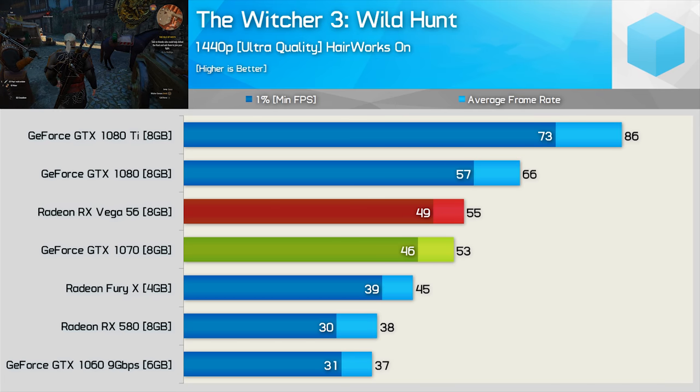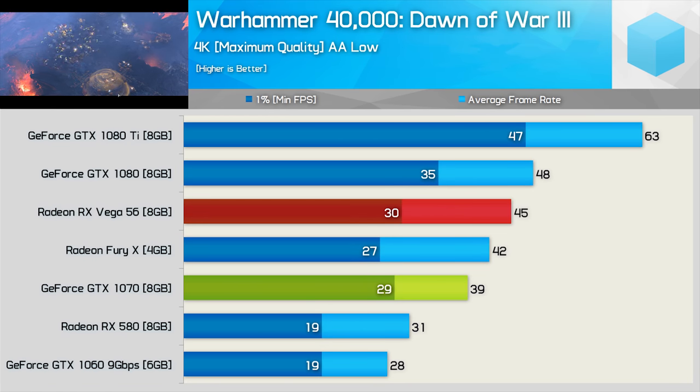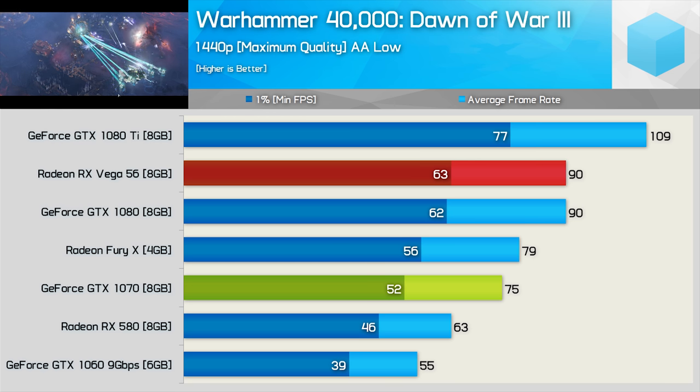The Dawn of War 3 results are very much a mixed bag, and we see that here when looking at the 1080p and 4K results. The Radeon GPU was slightly slower at 1080p while it pulled into the lead at 4K. Quite shockingly though, it puts forth by far its best result at 1440p, where it matched the GTX 1080. This is a somewhat baffling result, but having retested it twice, I was faced with the same confusing results. Not sure what's going on here, but I'm keen to look into it a bit more shortly.